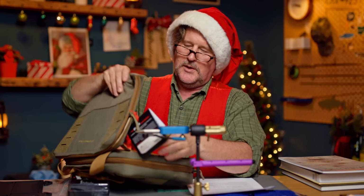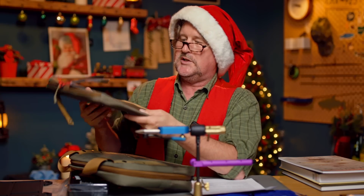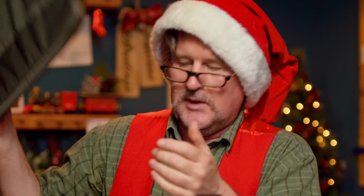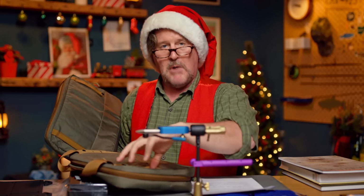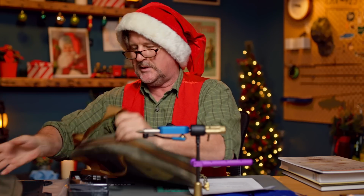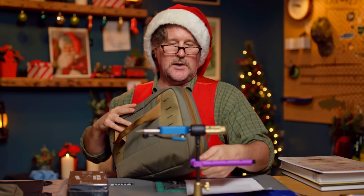This also can come off if you don't need it. Or let's just say you want to just travel with your vise and some basic tools. This can come off. It's got this MOLLE system where it attaches. So this can be used as a separate piece. You can also add other pieces to it if you wanted to.